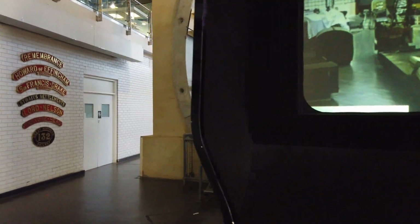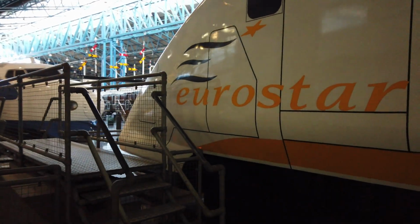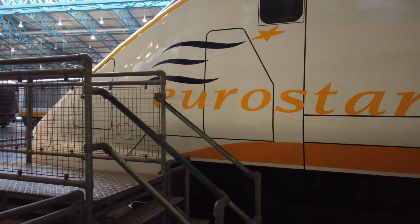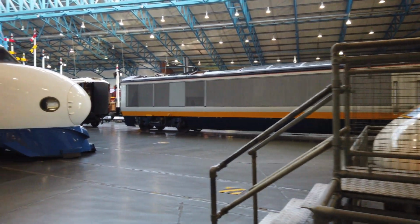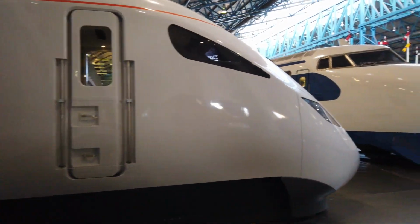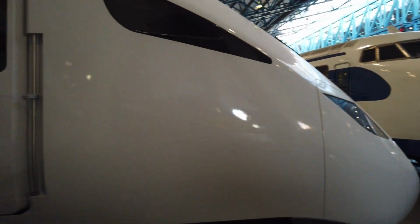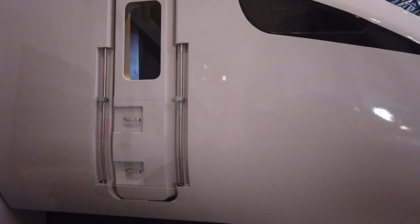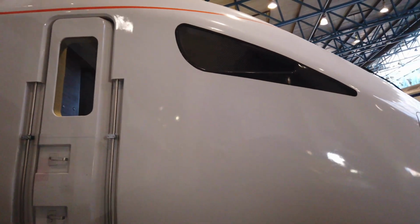But we'll start off on the left here and we'll work our way across and take a look at a few of the bits and bobs. So that's the real life front of a Eurostar train. Obviously some of these are models, like that one I would presume, and some are real life previously used trains. You have to distinguish between the two, but even the replicas are life size, correct to scale and everything. So let's go take a look in here because there's a model railway in here.